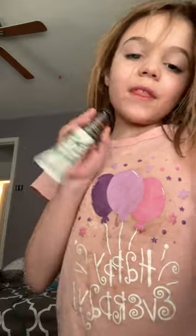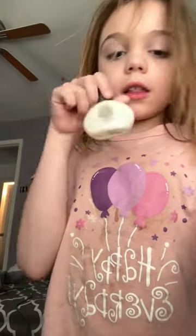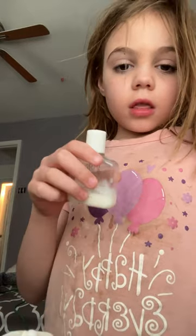This one, this brand new one that I got from Five Below a few days ago. And then we have this one. I don't know which one to use. I may just make a smoothie of all of them. Okay, I just did this one. This one.